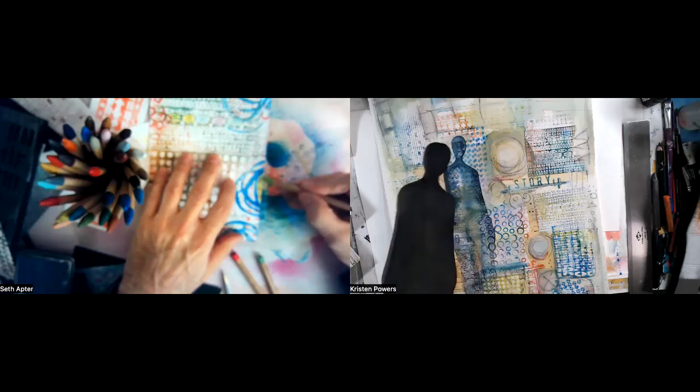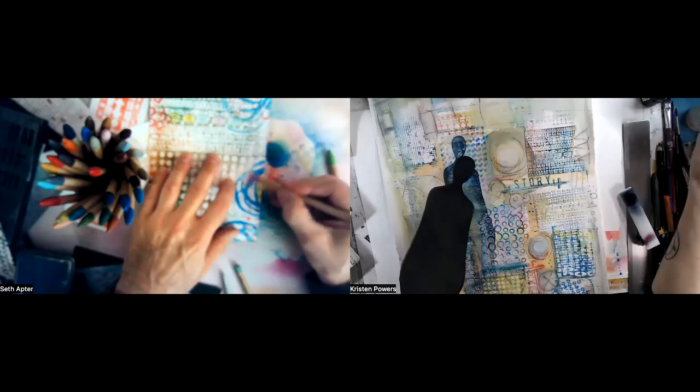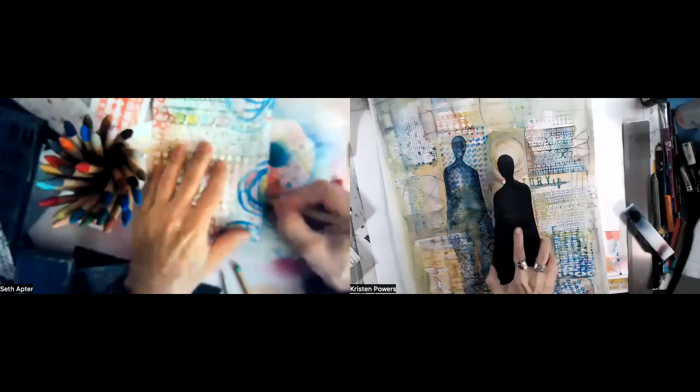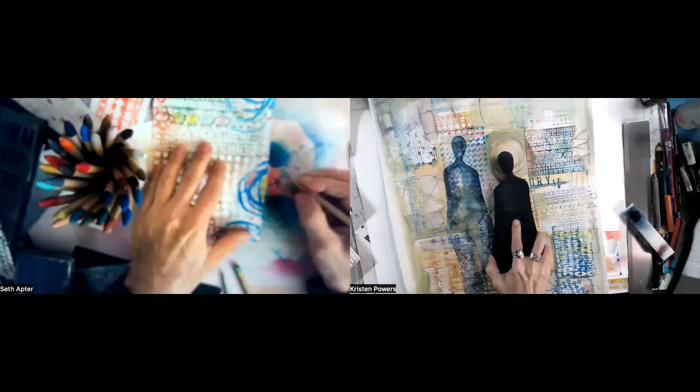And a lot of times when I create my stamps, I'm all about the gaps because I want to be able to then fill them in. These are watercolor pencils, so they're somewhat translucent. I can go in here and fill in the gaps of that circular stamp with these watercolors so that all the elements that are underneath, and I'll show this up close in a moment, will still shine through.